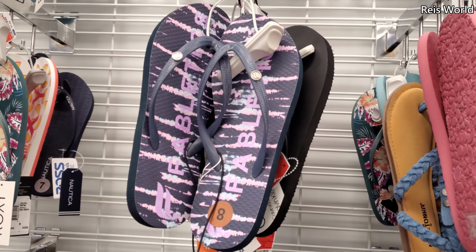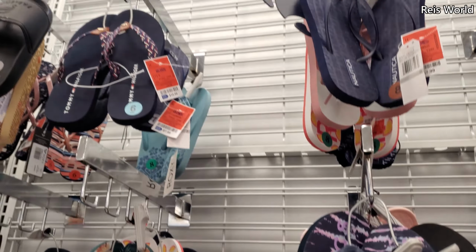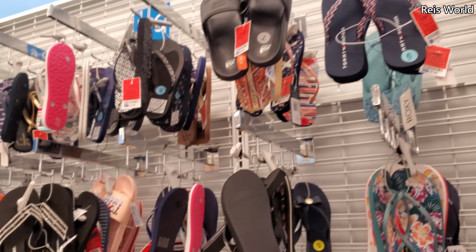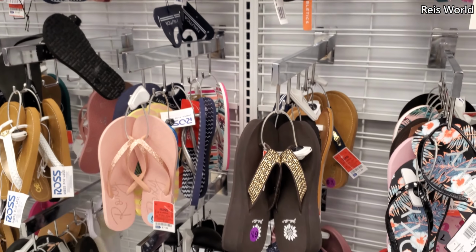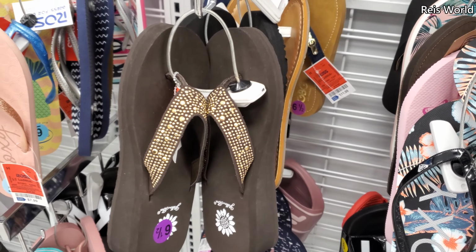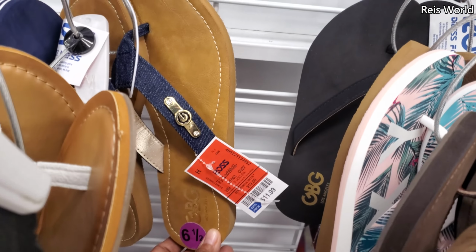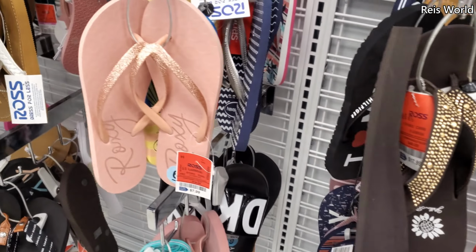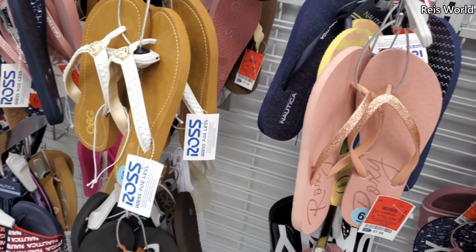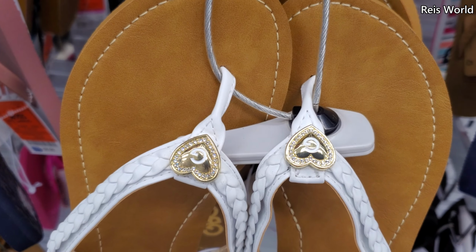Sandals. Most of these are $8. We have Calvin Klein up in here. Those are $9. Tommy's on top are $11. These brown, I used to have something really similar. The denim Guess, $12. Roxy is $8. And G by Guess is $12.